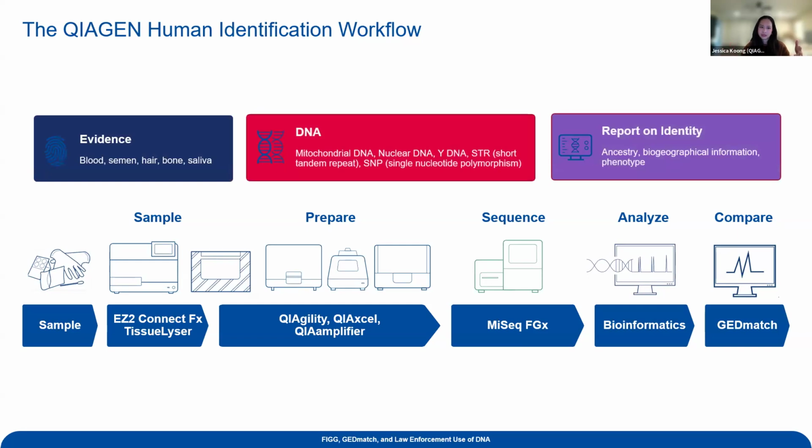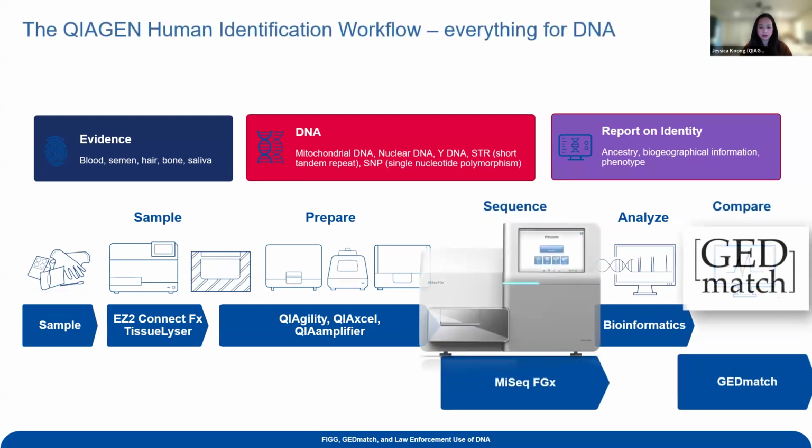So revolving around DNA, starting with evidence, when you have the actual DNA, once it's purified, quantified, sometimes amplified, then you can do all sorts of analysis and at the end report on the identity of who this DNA belongs to. And so there's all kinds of products, software, hardware, consumables that fall into our forensic product portfolio.